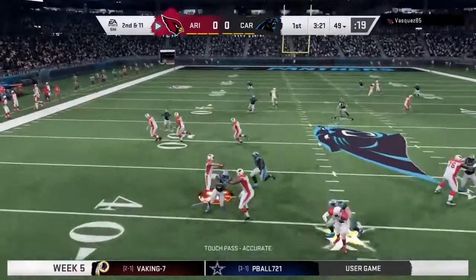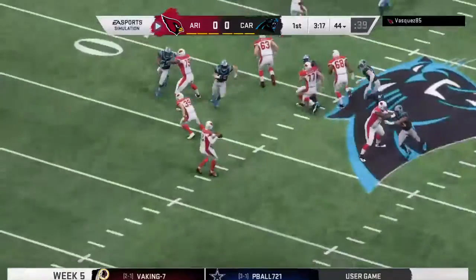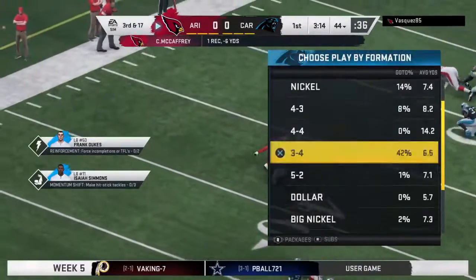Now Mayfield. And this is caught. I think he got that with one hand. And he got blown up. Losing yardage on the play back at the 44.